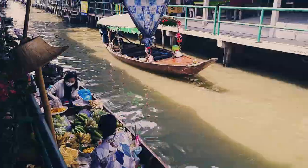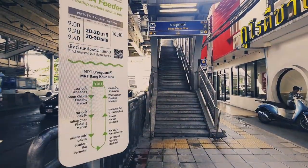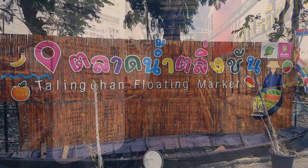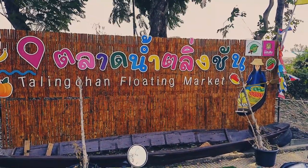Watch till the end. You must definitely include this place in your itinerary during your stay. It will take almost one day, but you will have the experience to visit many floating markets in one go, and it's very cheap to reach here. Opens on Saturday and Sunday. Do carry a cap and sunglasses, as it will be too hot.